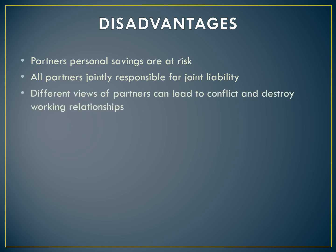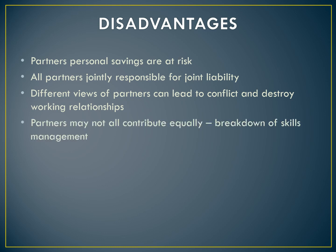Different views of partners can lead to conflict and destroy working relationships. If one partner wants to do something and the other partner wants to do something else with regards to how the business is run, then it can lead to conflict, compared to when you were a sole proprietor and you were making the decisions alone.